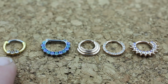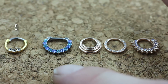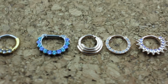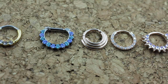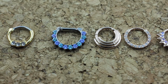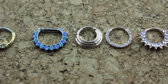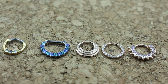Alright, so over here on this side we've got our morbid metals. Over here we've got Industrial Strength, Body Gems, my stuff, and BVLA. Holding them all together, you can really get a better feel for what we're actually looking at. You can kind of actually see which is real jewelry versus what is just ersatz crap. So hopefully this will give you a little bit of a better leg to stand on as far as making choices when it comes to clickers.